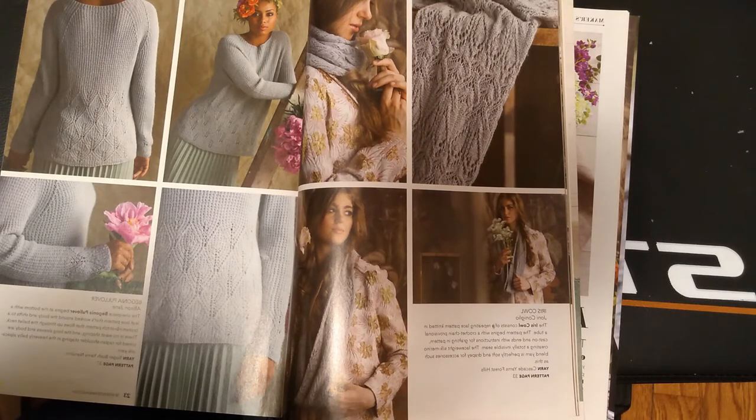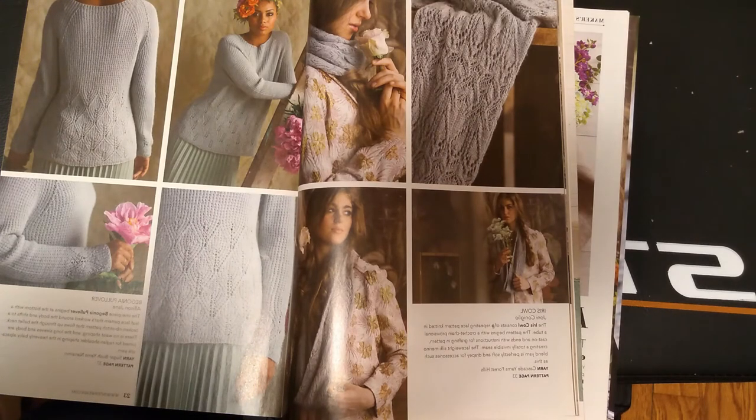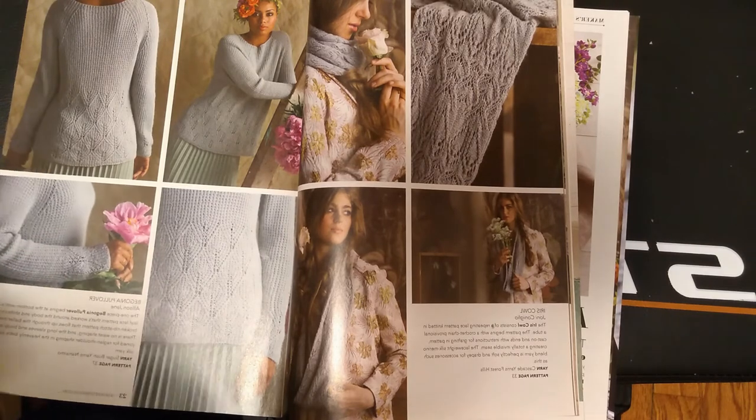How is this broken? I'm trying to see. I think it was, is it you, Jenny, if you're watching this one, who said that you like broken rib? I don't know if I can tell that this isn't rib. Isn't rib just knit one, purl one, or knit two, purl two? That doesn't look broken. It looks like rib stitch to me. How is it broken? Yeah, I can't tell that it's not rib. How is it broken?